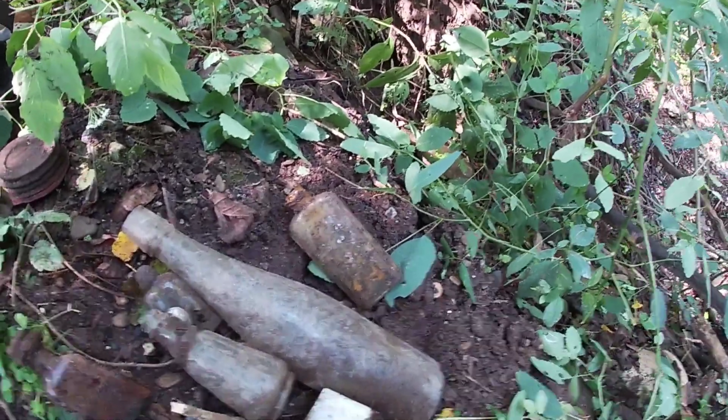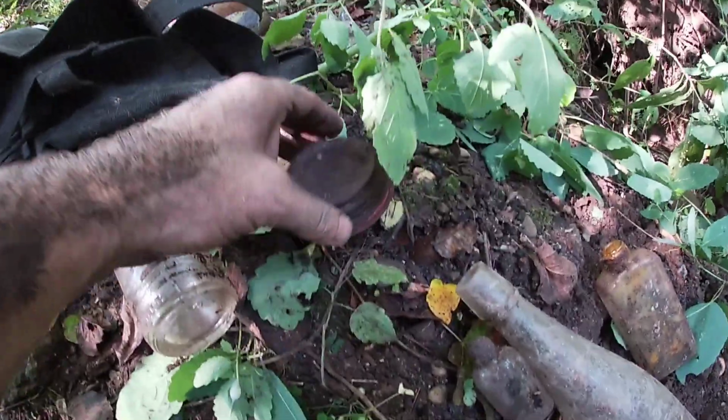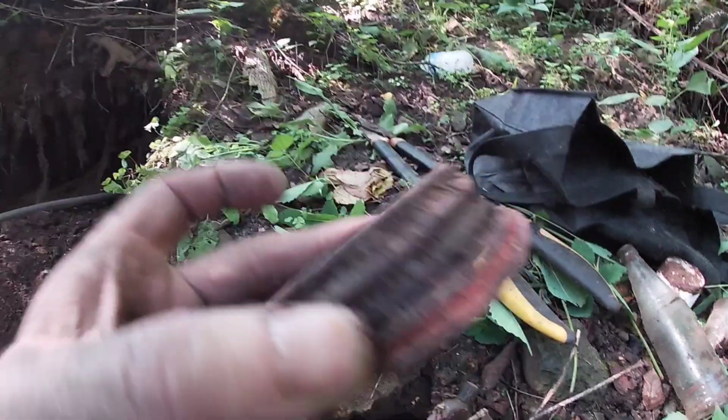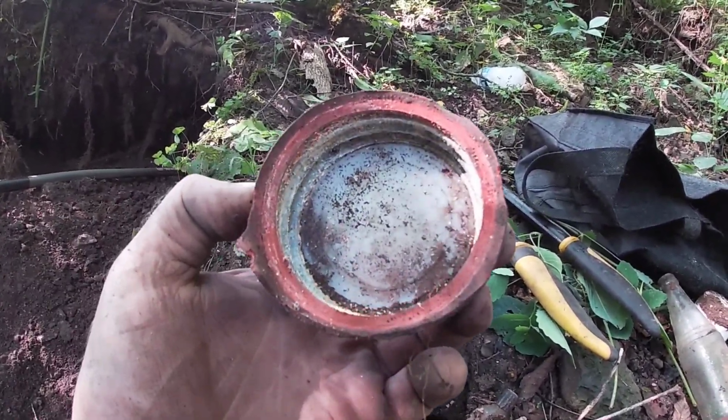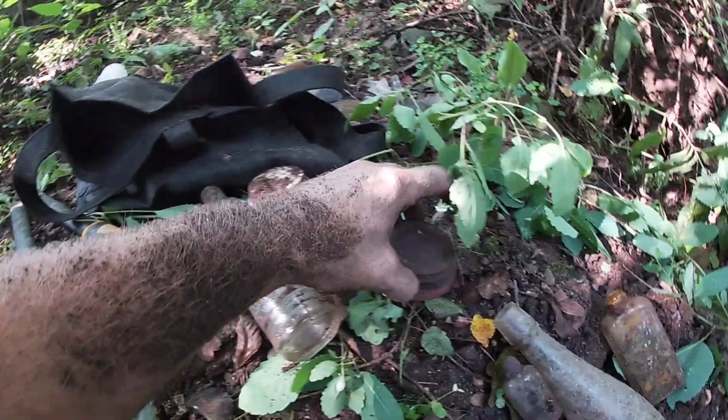So it's been kind of a mixed deal here. I haven't been getting skunked, but it's not been a slammer either. I did get a really nice lid with the seal. It was on an Atlas jar that was broken. Got tossed.